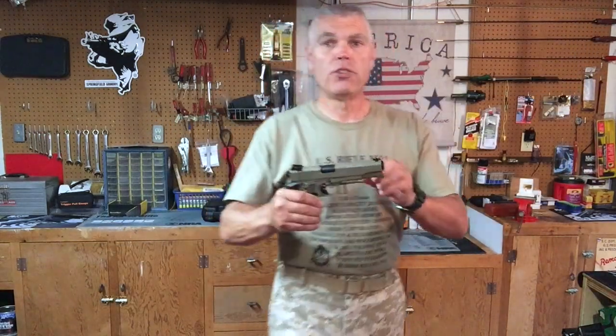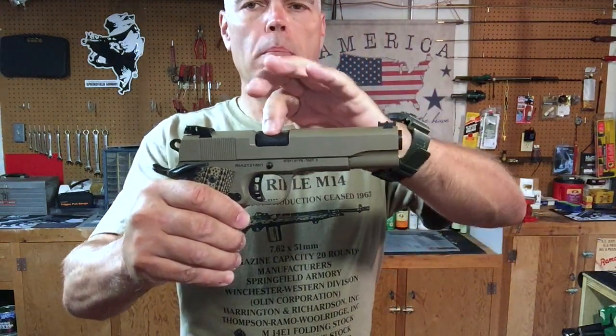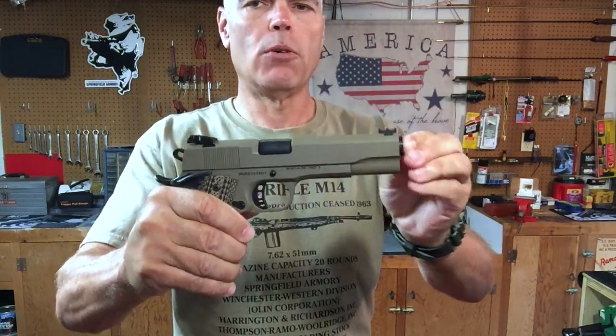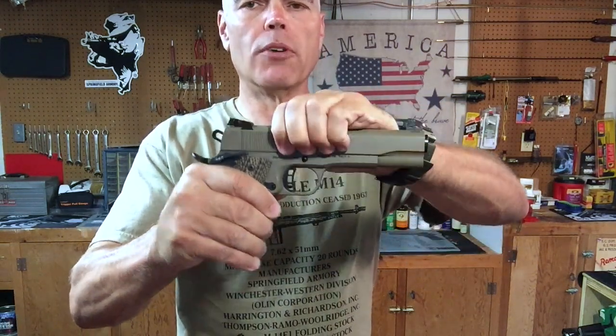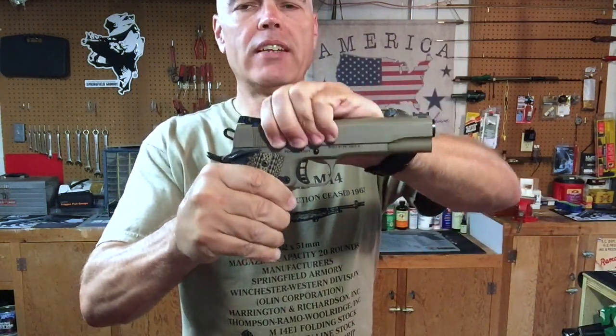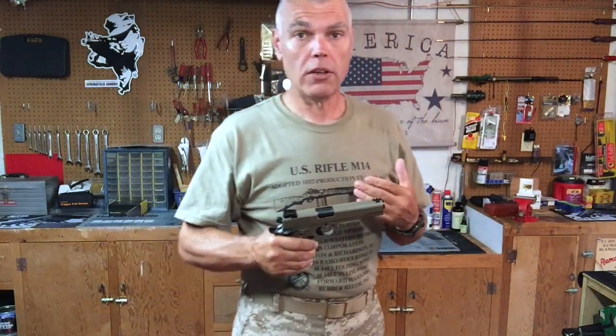The FS Ultra features a 5-inch button rifled barrel, and the barrel to slide fit is very tight. I can feel virtually no movement whatsoever, as well as with the slide to frame fit, that's very tight, a testament to that CNC machining that I mentioned a little while ago.